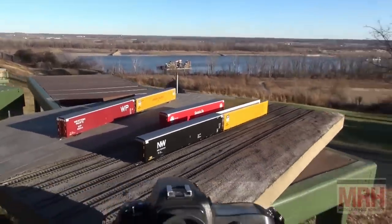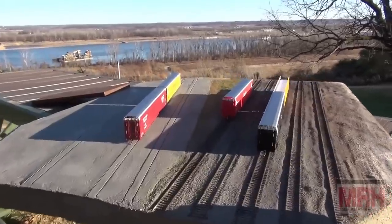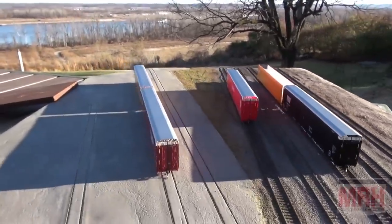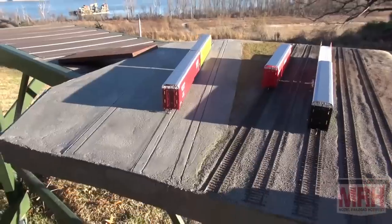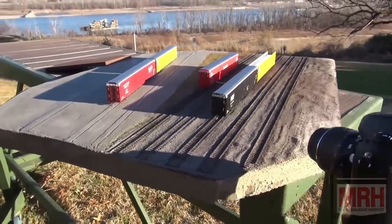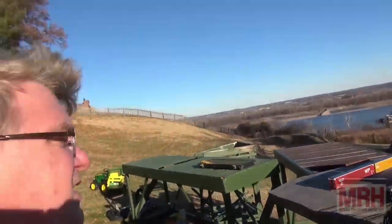Beautiful day to be doing a shoot with this brand new diorama, and all of the techniques and tricks that we used to build this could be used on a permanent home layout or a diorama for you to shoot outdoor photos with. And so with that is this segment on diorama construction for this January's What's Neat.